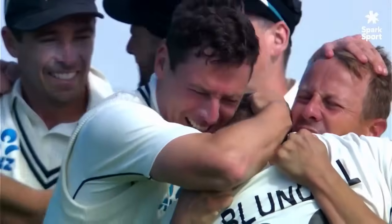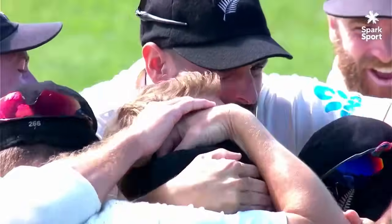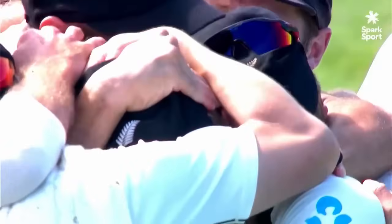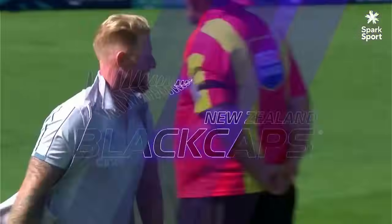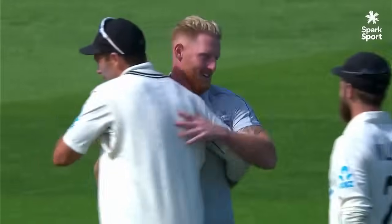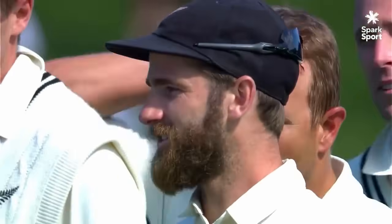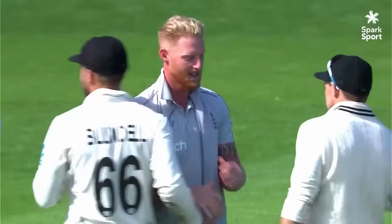And Neil Wagner has played a massive part, a big part in this victory by New Zealand today. One of the great test matches, that is for sure. And England have certainly played their part and should be appreciated just as much. Ben Stokes and his side have been terrific throughout the series.